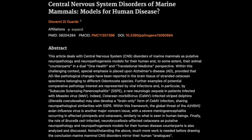Really? So are we talking about all kinds of dolphins, or just specific ones? Well, the paper mentions striped dolphins, bottlenose dolphins, beaked whales, white-beaked dolphins, even long-finned pilot whales. And these lesions are showing up in areas of the brain that are key for memory, learning, motor coordination. Think cerebral cortex, hippocampus, cerebellum. Wow. So are these dolphins actually experiencing Alzheimer's just like humans do?